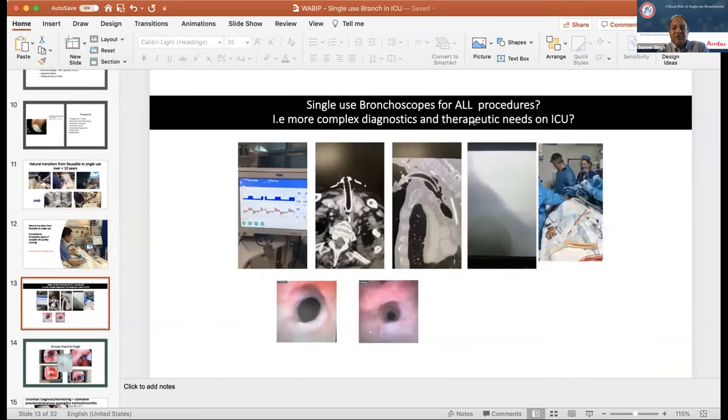And then the question is, single-use bronchoscopes for all procedures in the ICU? One might expect so, but you have to question more complex diagnostics and therapeutic needs. Here, an example, someone with a post-tracheostomy acute critical stenosis, a cicatricial stenosis of the airway, where a stack system wasn't available at the time. And so one had to compromise and use an Ambuscope, as it happened, with serial dilators to actually provide a catastrophe. And at the head end of the bed is the thoracic surgeon in case of a need to open the chest. So you know, it has been used.